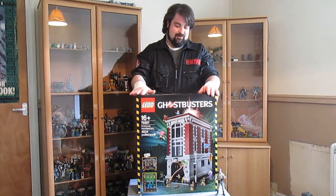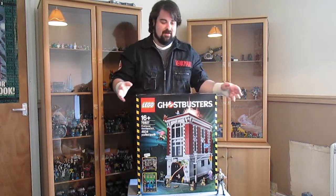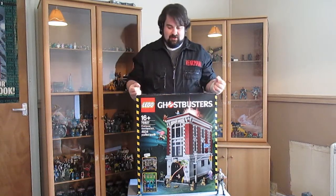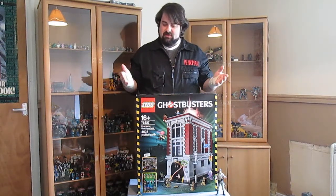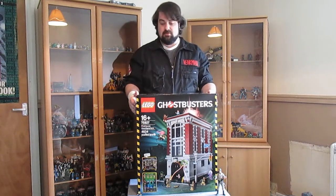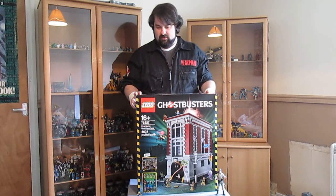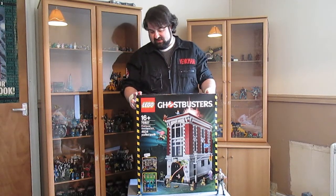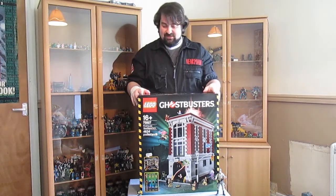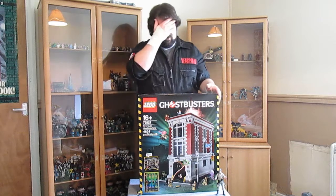Started from the bottom, and now we're here. Ladies and gentlemen, it is my privilege to introduce to you the Lego Ghostbusters Firehouse Headquarters. Item number 75827. Oh my gosh, this is a beast. I can't even lift it. This weighs like a small dog. Oh my.